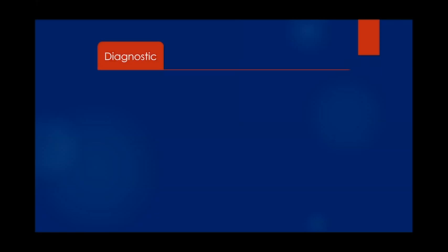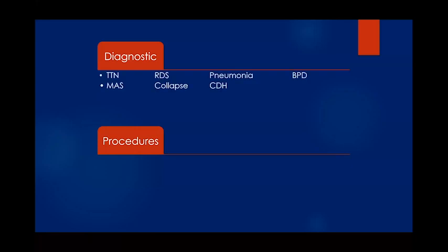So in terms of the applications that we have for lung ultrasound, it can be either diagnostic or procedural. You can use it for different applications: TTN, RDS, meconium aspiration, pneumonia, BPD, even for diaphragmatic hernia. And you can use it also for procedures or functional uses, like if we're doing lung ultrasound guided lung recruitment, if you want to check for ETT level, and also for chest tube insertion.